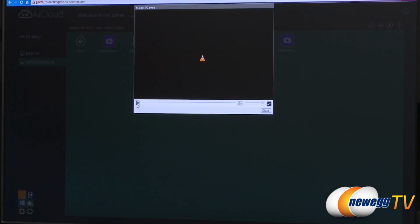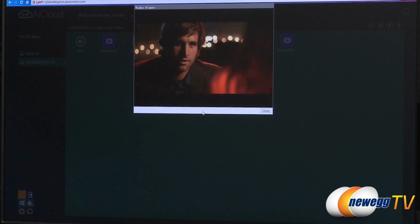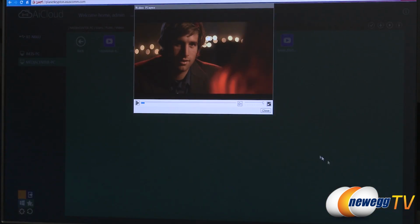And this is only limited to the actual video player that you have installed in the system. By default, we have VLC that we will auto embed here and recommend that you open up and play back. You can full screen it. It's a very straightforward and simple process.